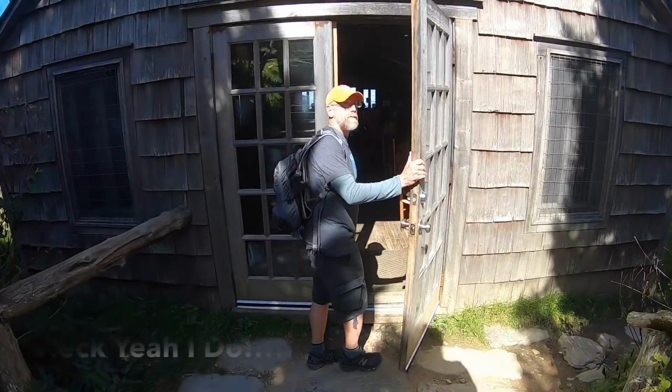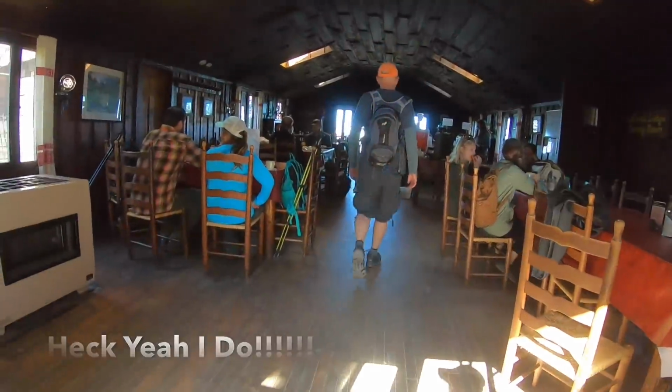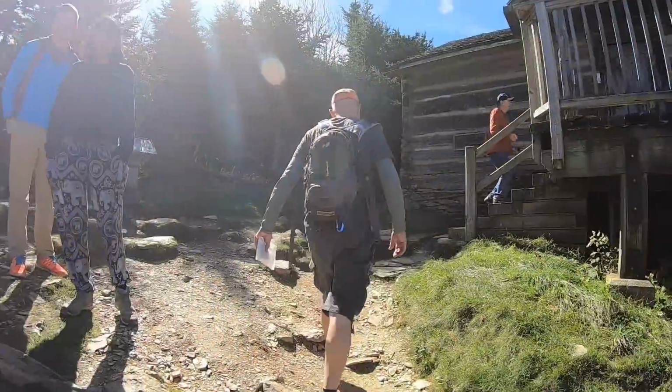Want a cookie? Yep. There you go. While you're here at the lodge, if it's open, you can grab a cookie. What, today?